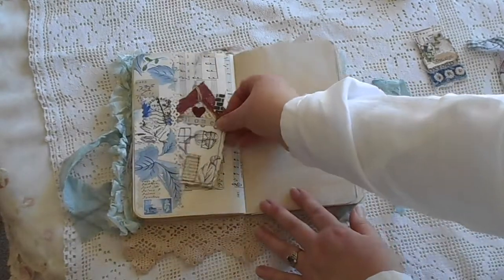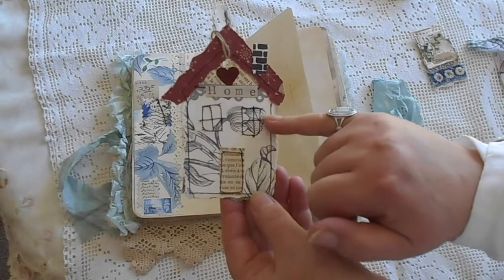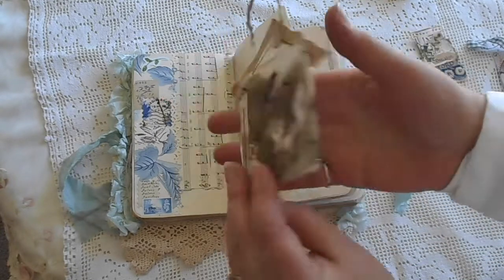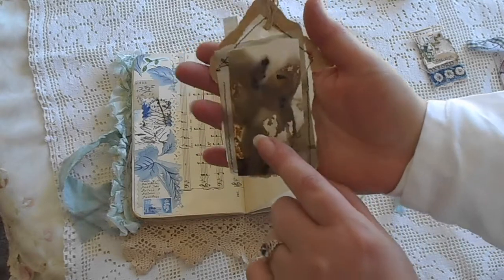We have a lovely pocket here, and this is gorgeous. It's a little house. It's a house tag, and she's stitched little windows on, little hearts, sweet little roof with a chimney. Just gorgeous, and it's got some eco-dyed paper. You can see the pretty leaves coming through on the back.